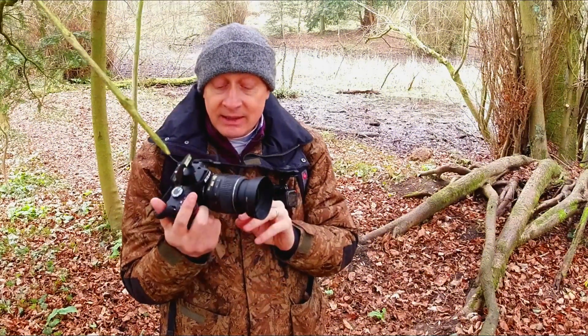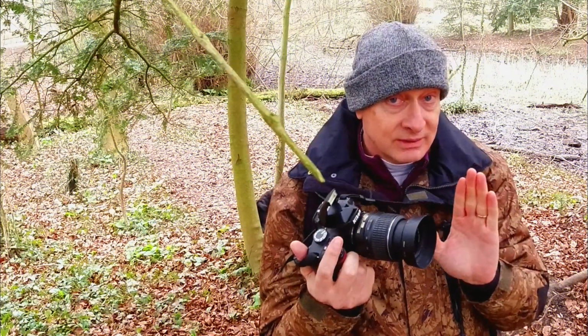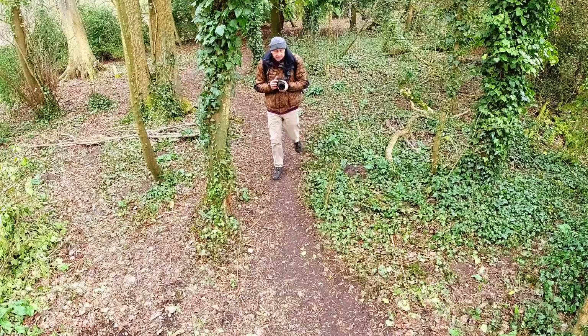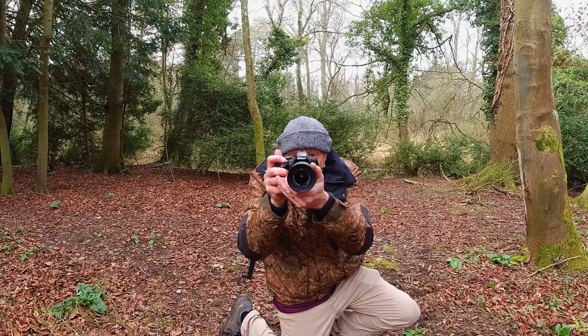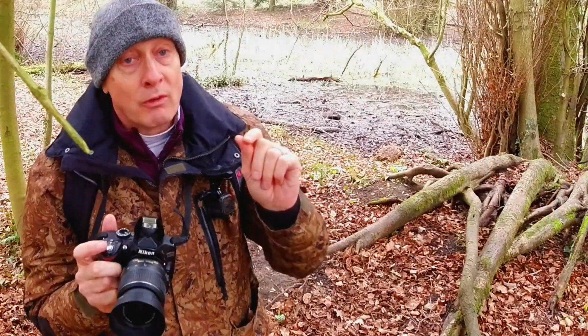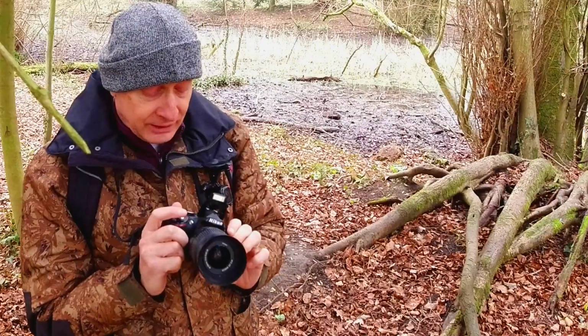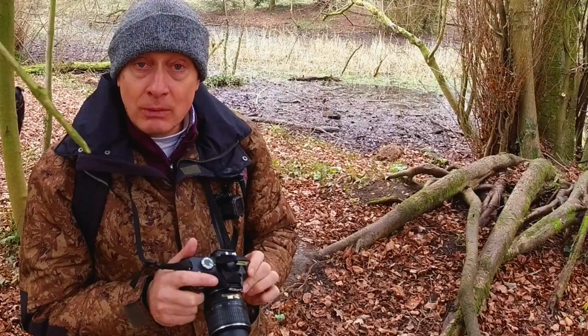I've got myself a Nikon D3200. Now this is my brother's old camera, Wiltshire Man, and it's kind of on permanent loan. It's mine as long as I can use it, so I thought I'd come out here. Now I'm no kind of photographer by any stretch of the imagination. I'm more of a film guy, but you know, I'll give anything a go, and I thought this is what I'll try. Give it a go and see how we get on with it.